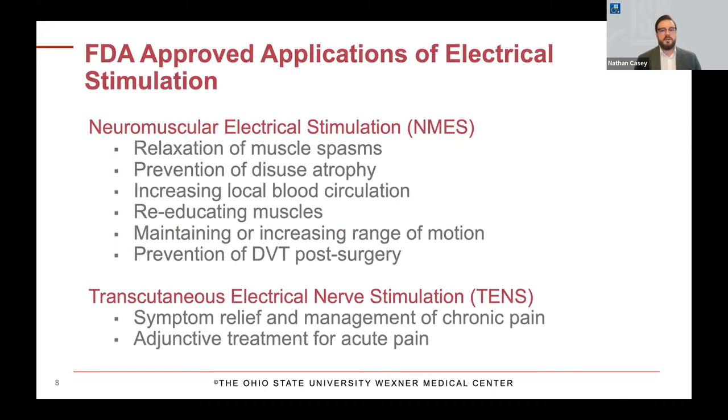So as I mentioned, the technology of electrical stimulation has been long studied in rehab, and the FDA here in the United States has approved applications of electrical stimulation. So for neuromuscular electrical stimulation, we see that the benefits are relaxation of muscle spasms, prevention of disuse atrophy, increasing in local blood circulation, re-educating muscles, maintaining or increasing range of motion, and then prevention of DVT post-surgery.